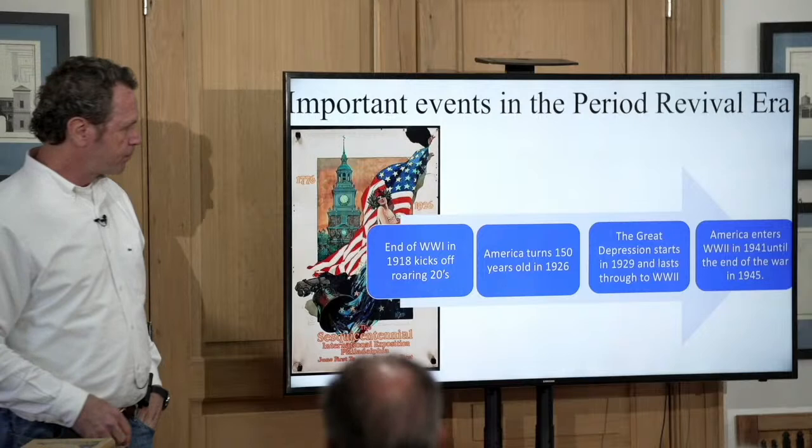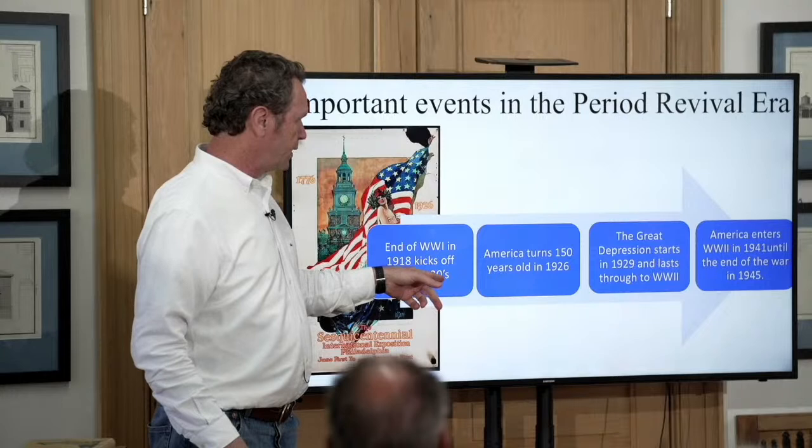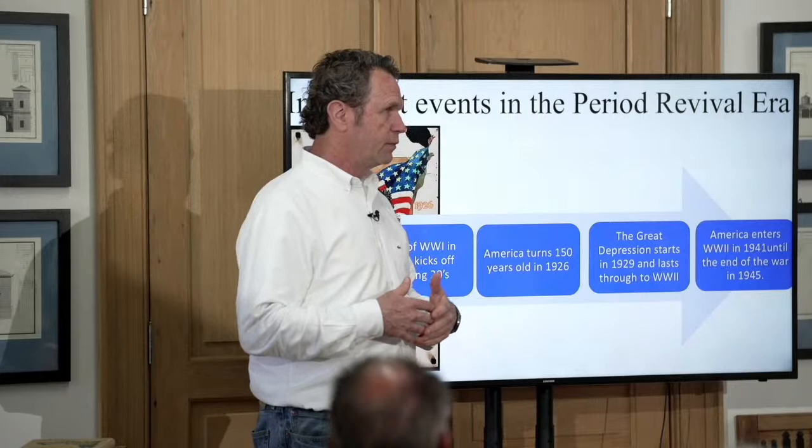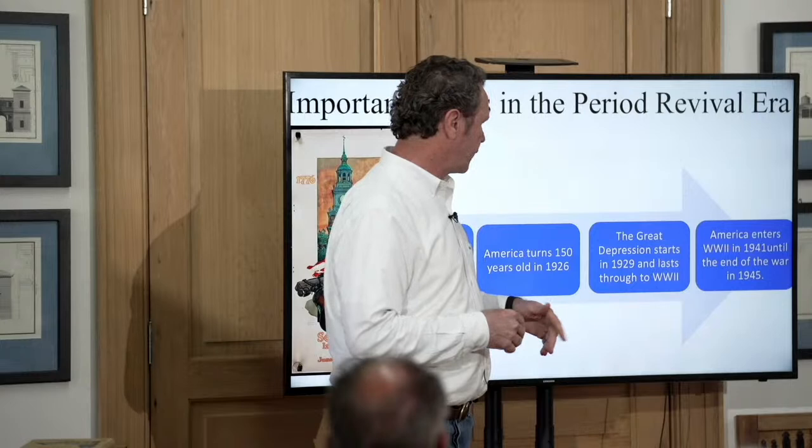These are the main events. World War I ends in 1918, kicks off the Roaring Twenties. America turns 150 years old in 1926. This is the poster for the sesquicentennial in Philadelphia. It's very popular. It encourages that colonial revival era and feel. The Great Depression starts in 1929, and then America enters World War II.